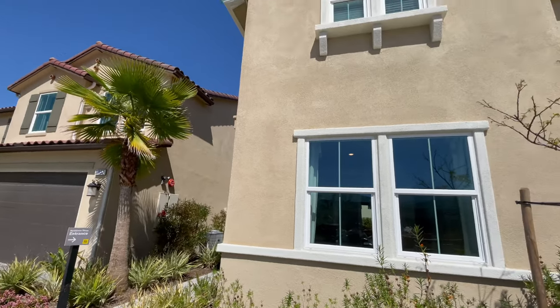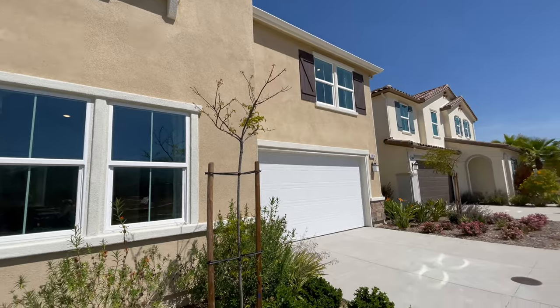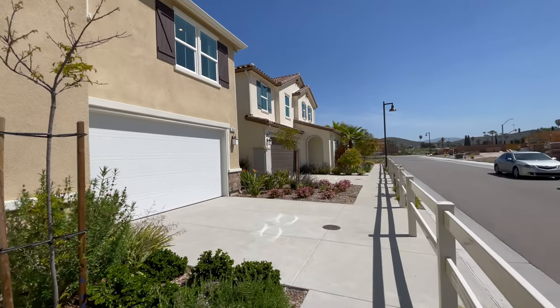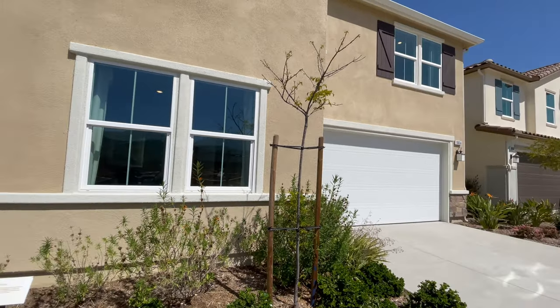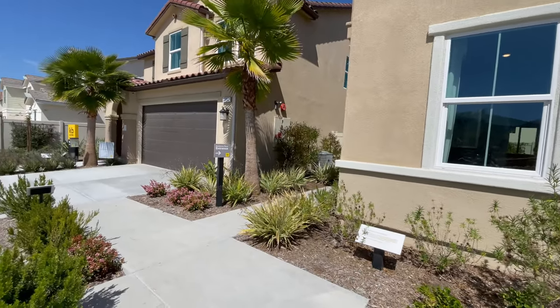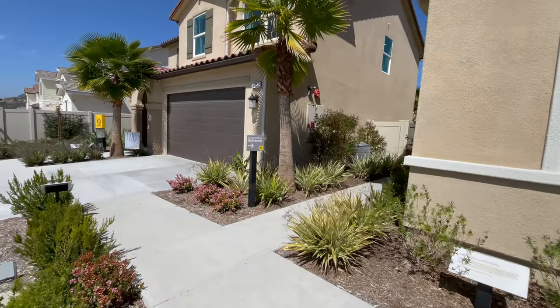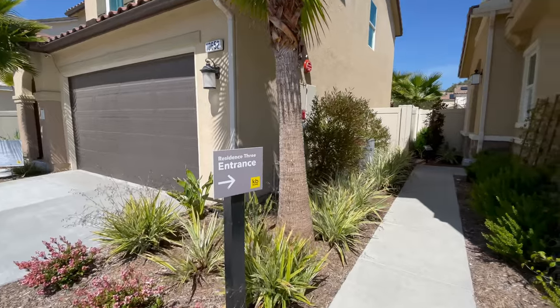Welcome back everyone to another brand new model home tour. It is another beautiful day in San Diego, and today we are at Sweetwater Place in Spring Valley. This is KB Home. Our first model we're going to tour today, Residence 3, which is a 4-bed, 3-bath, and 2,095 square feet. A little look down the side entrance.